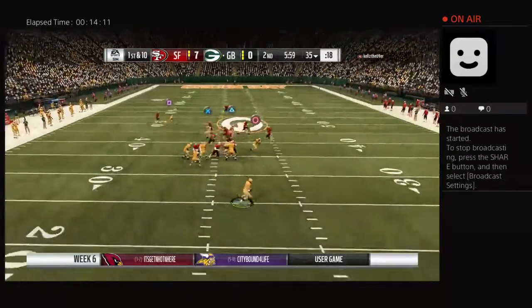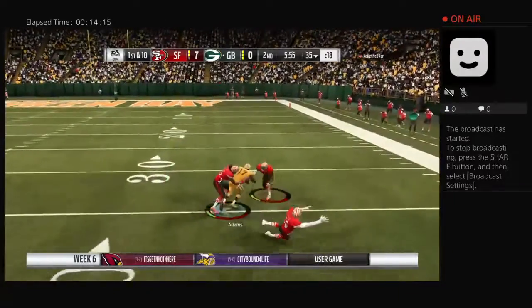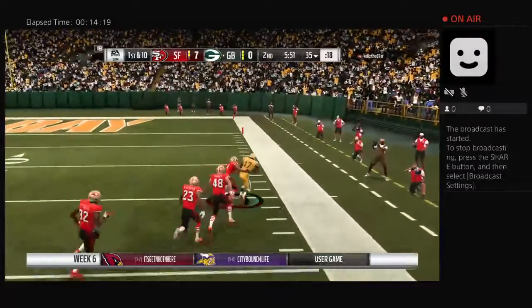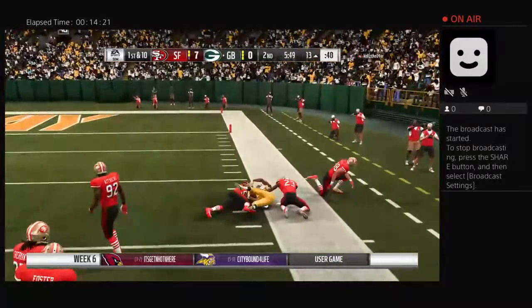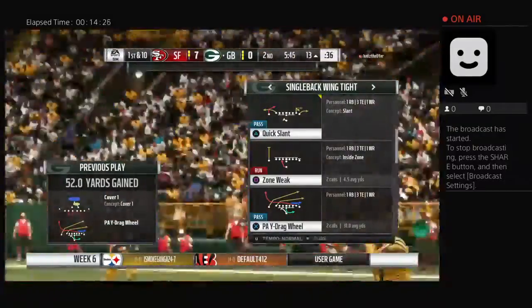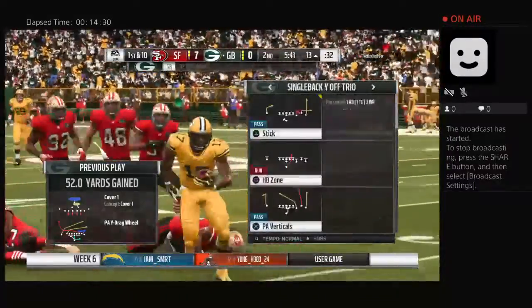Trying to shake off the interception. He'll look to throw. Flush to his right. Caught on the right side by Adams. There he goes, right side. And he gets it down deep into San Francisco territory. A big play there. Rodgers to Adams. 52 yards.